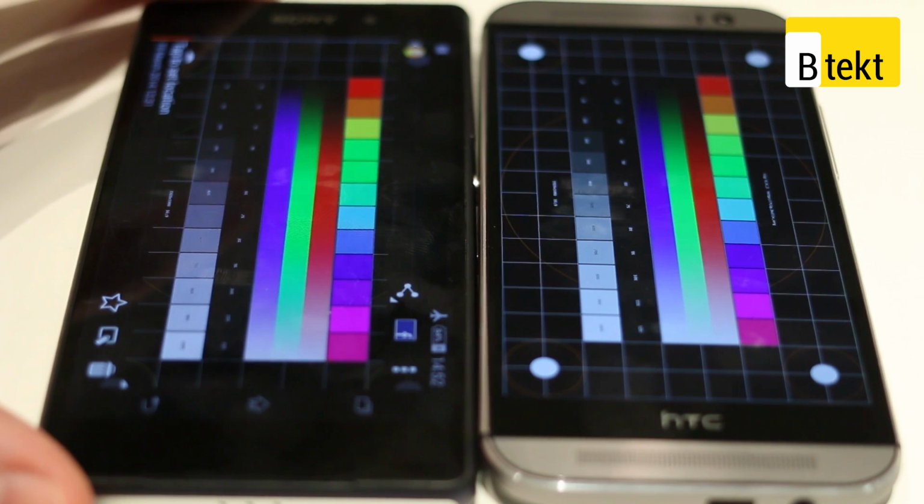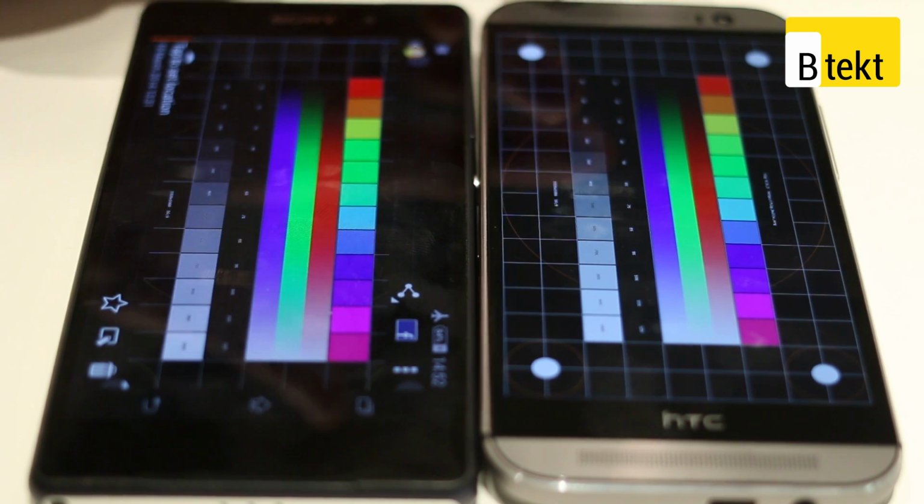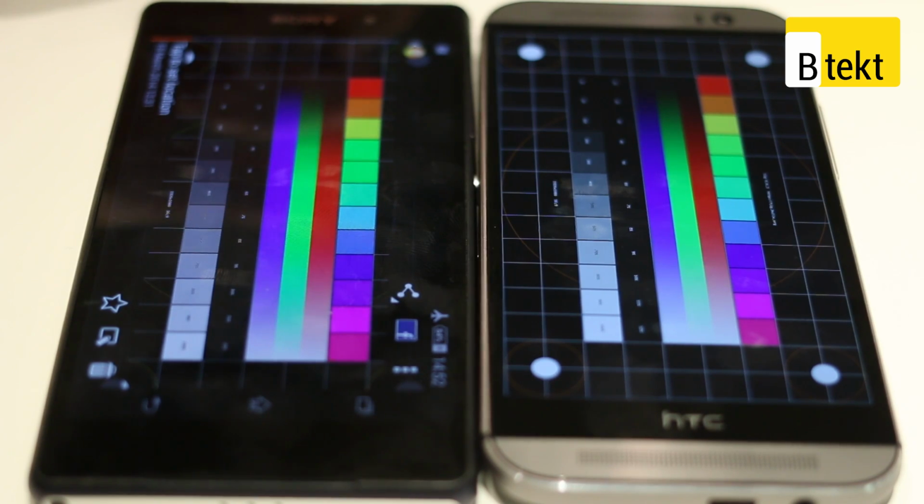As for the Sony Xperia Z2, given the punchiness, it might be better for viewing videos, viewing movies, for multimedia purposes, although the HTC One is by no means dull. It just isn't as punchy as the Sony Xperia Z2.